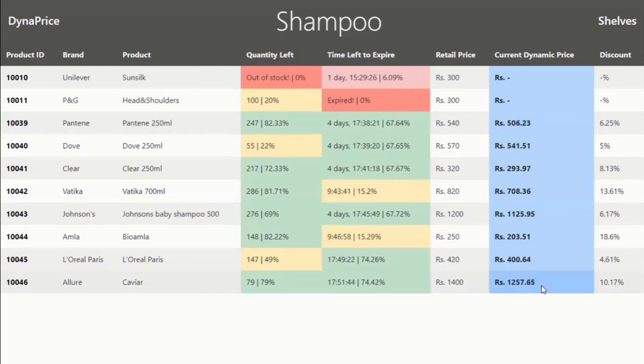You can see that there are prices which are dynamically changing based on the time left to expire. Now let me run the sales simulator, and what it is going to do is decrease the quantities of each product, and then we will see how the price is going to slowly increase for each product.